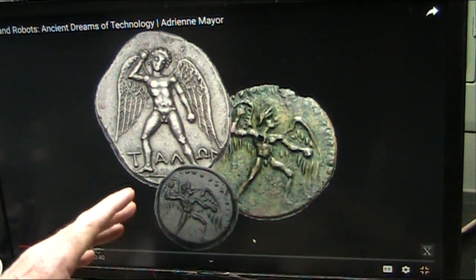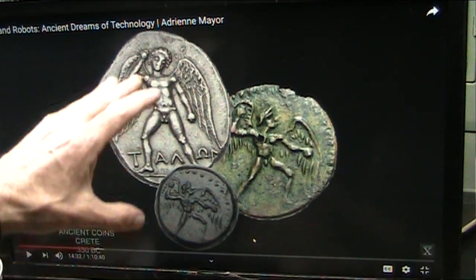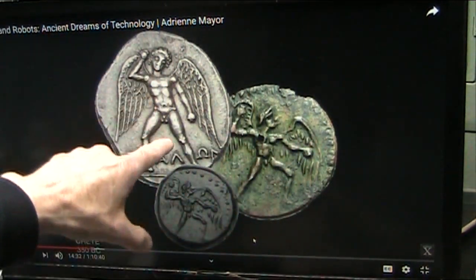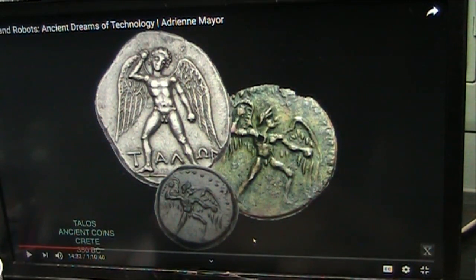Something I want to tell you, they had coins showing the fish being attacked by the dragon. All of these things with the wings on them and all this stuff, we laugh at all this stuff, but I'm going to tell you what, you just keep watching.